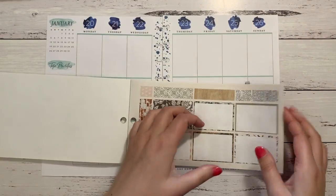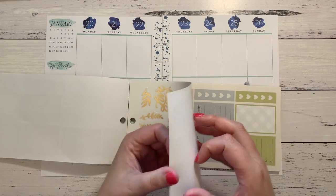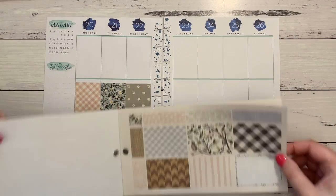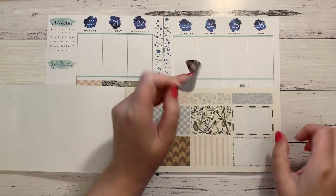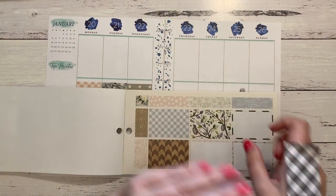So, where's the other page? I've got heaps and heaps of stuff to do this week. I might use that one, and then these ones. Plenty of stuff to catch up with.